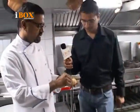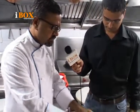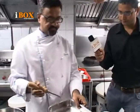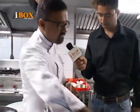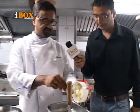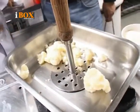Once it is boiled, the potato skin comes off easily. And once the skin is peeled off, what we do is mash those potatoes with a potato masher. And this is how a potato masher looks. So we peel these potatoes, put them into this and mash them finely. Okay. And what you get is this. That's the end product of what you begin with to mash your potatoes.